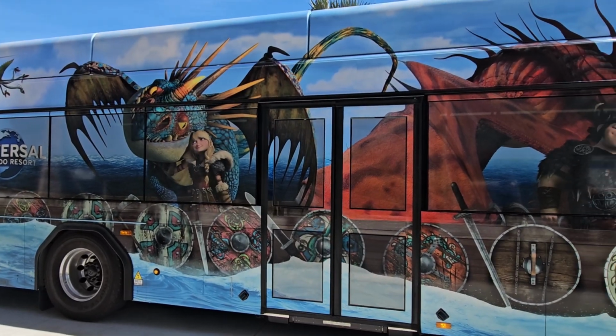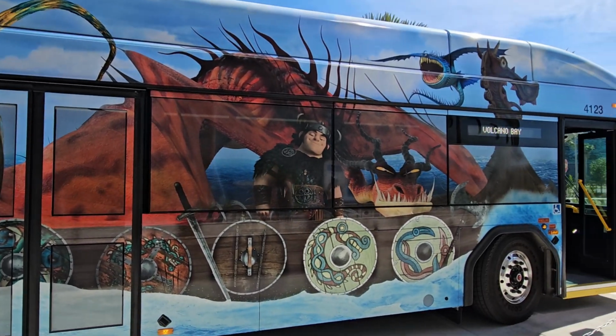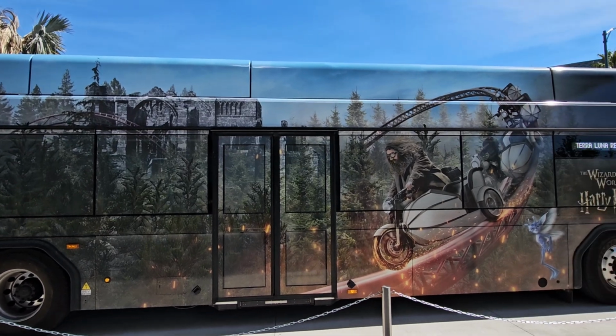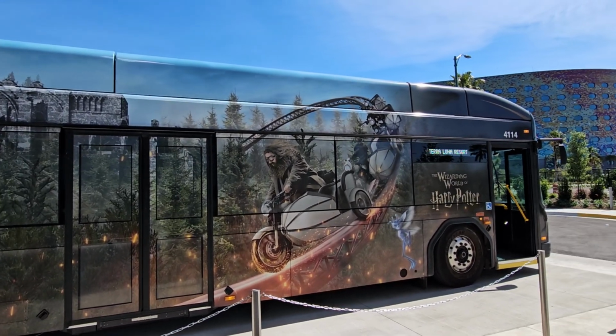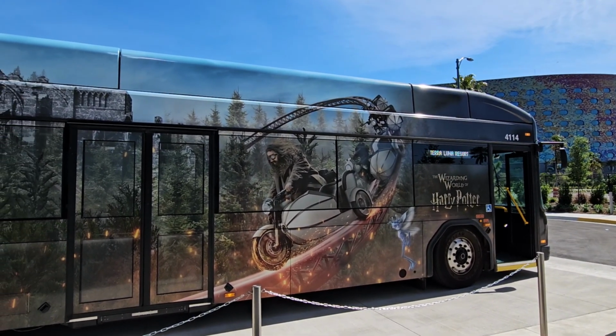This is one of the new skins for the buses, How to Train Your Dragon. This one's going to Volcano Bay. And then here's another one with Hagrid's Adventure Motorbike, I think it's called. I'm drawing a blank right now, but that's one of my favorite rides.